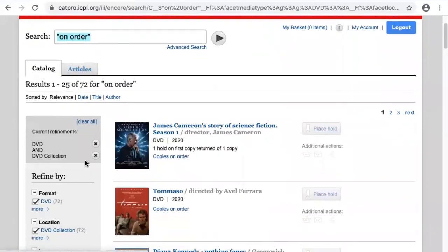And I'll also just note that if you searched for any of these titles, they would show up as a regular catalog result as well. So you don't have to do the on order method to see what's coming up.